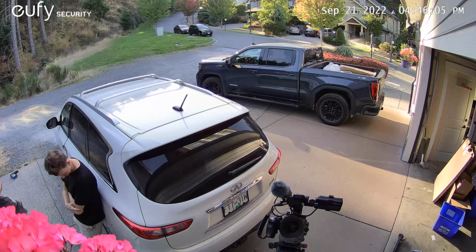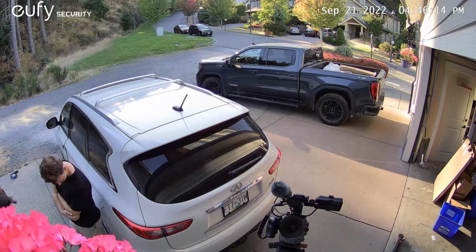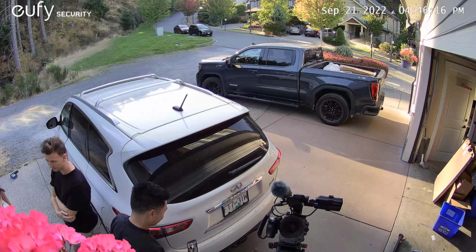So taking a look at the video quality itself, when it comes to a security camera, this is easily one of the most important elements. Being able to actually archive and be able to reference the video that is being recorded is definitely key.